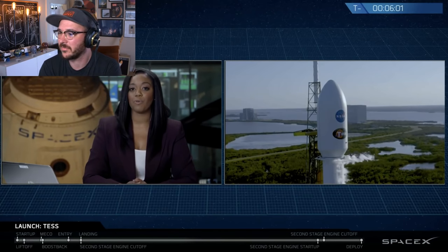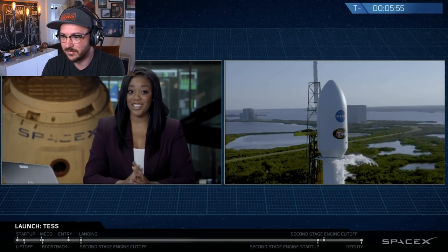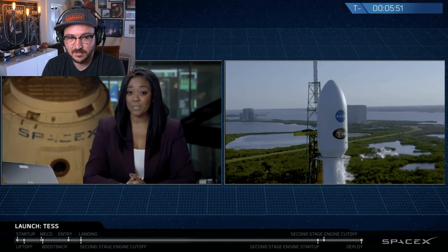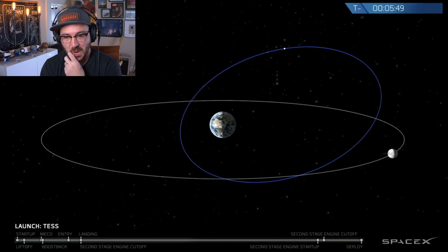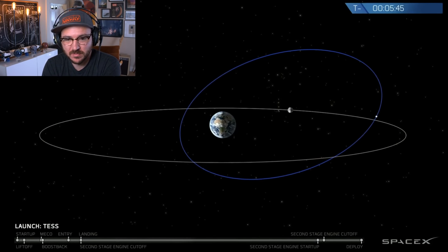That means it might have the right conditions to sustain liquid water and potentially support life. Falcon 9 will be injecting TESS into an elliptical high Earth orbit that at its highest point reaches 273,000 kilometers. That's over two-thirds of the way to our moon.